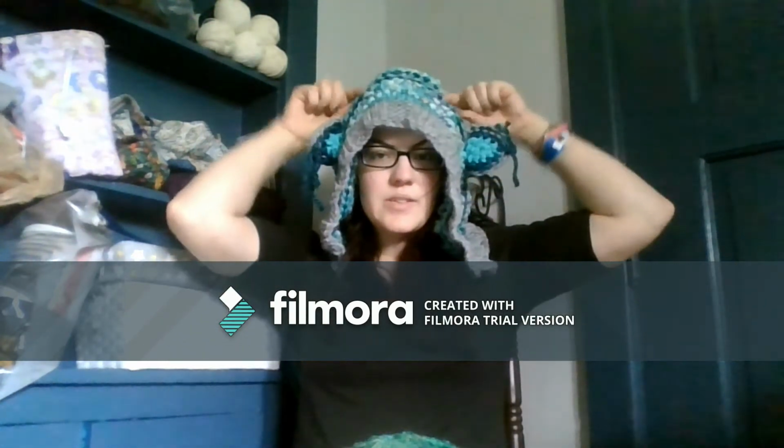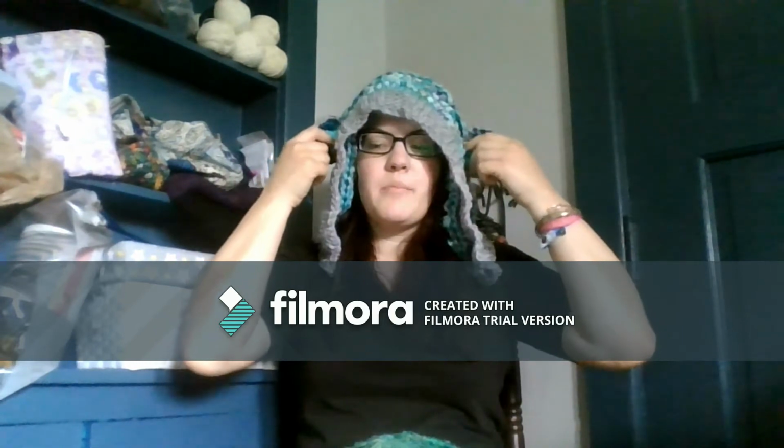But on mine, I would put the ears a little bit higher. And I didn't weave in the ends super great on the ears in case she wants them higher, but I know that it's going to sit more like this on her, so I think that'll be fine.